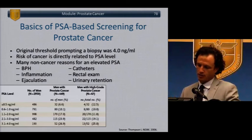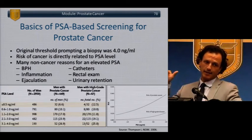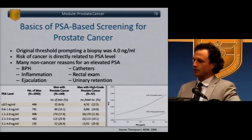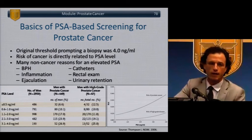In general, as you can see from the figure here, there's no such thing as a quote-unquote normal PSA, but as your PSA gets higher, your risk of having any prostate cancer or a high-grade prostate cancer goes up accordingly. Risk factors for having a meaningful prostate cancer, there's really 2 main risk factors, and that's being of African descent or having a strong family history.